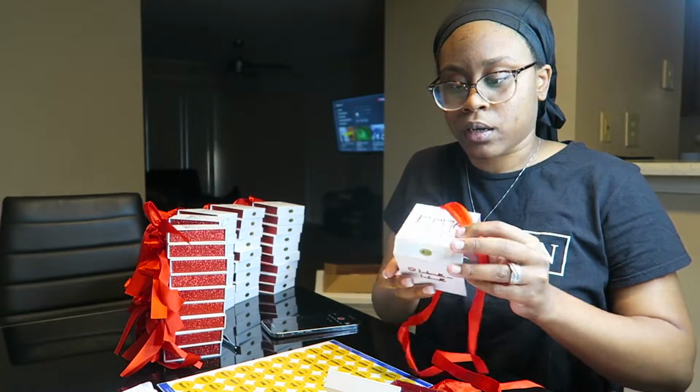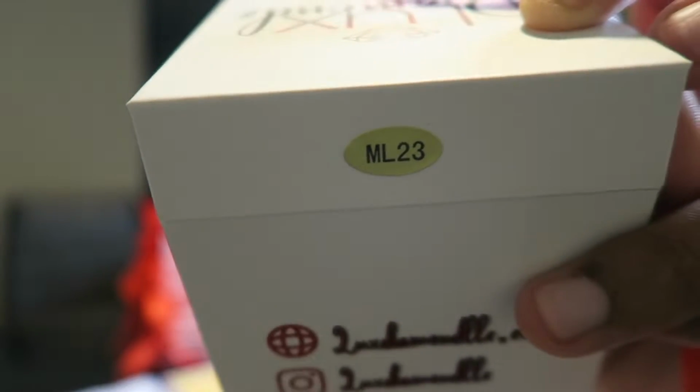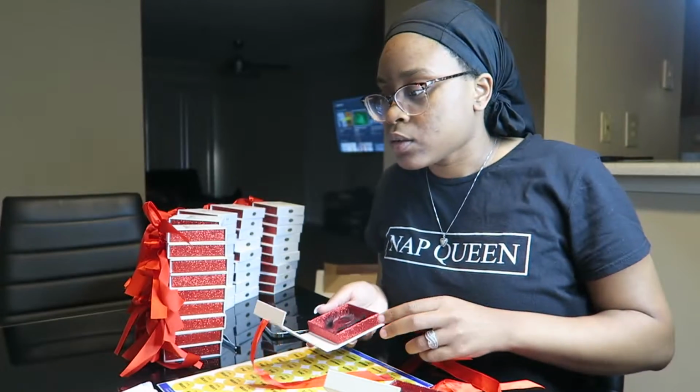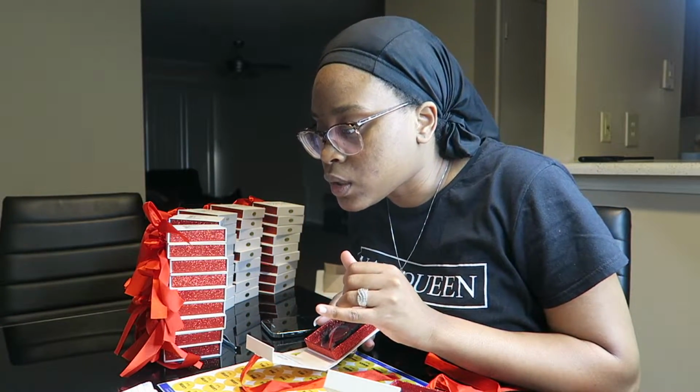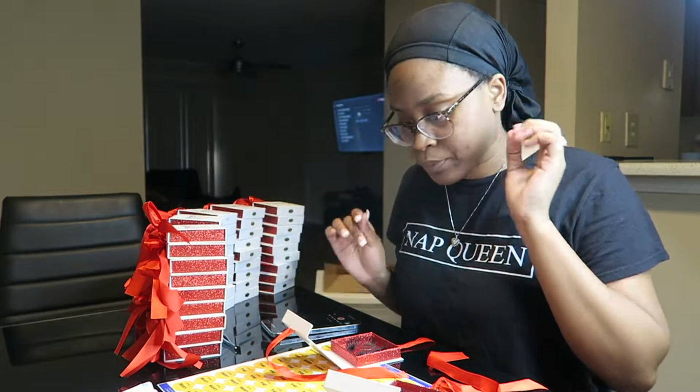So, I'm going to take the stickers off the back of these because the back, I don't know if y'all can see it. Is it gonna focus? Oh, it's gonna focus. So what is that? ML23. ML23, I named that one Lavish.